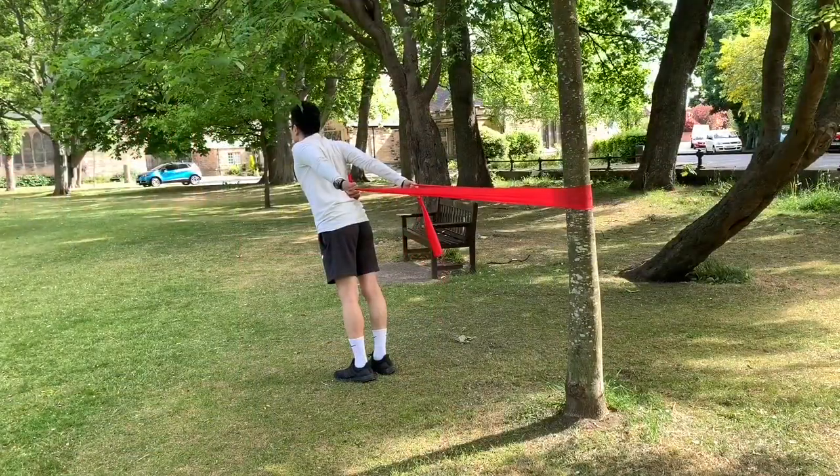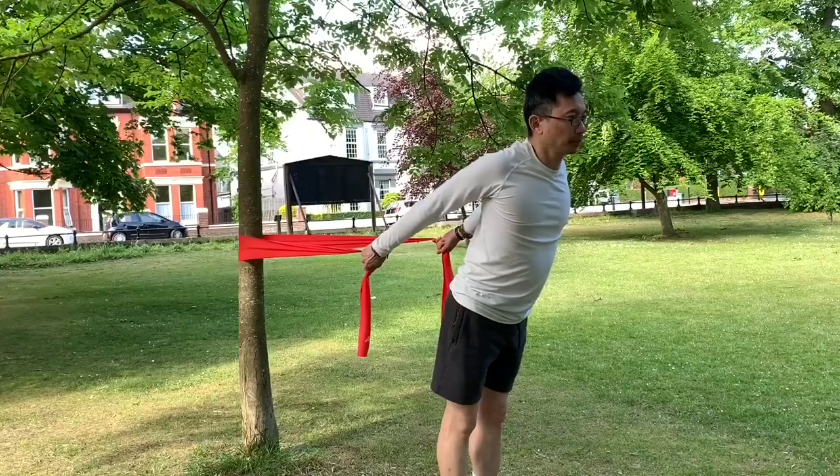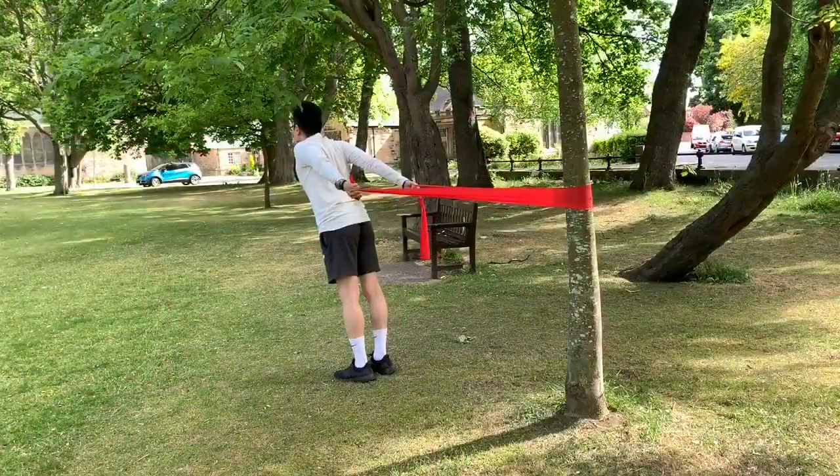With hyperkyphosis, the tightened chest muscles would need to be stretched. This simple but effective banded bilateral pectoral stretch can effectively open up your chest and release those tightened chest muscles.